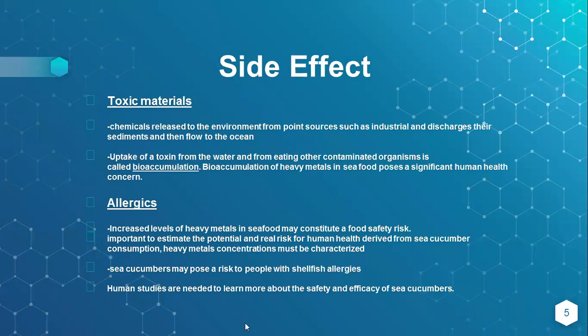The toxic materials. So if you consume sea cucumber without cleaning it properly, I'm sure you know the effects. Because sea cucumber is a bottom feeder. There is a lot of human activity and industrial waste discharge and it flows back to our sea and deposits in the sand. And the bioaccumulation happens because the sea cucumber takes up the toxin from the water and also from eating other contaminated organisms.